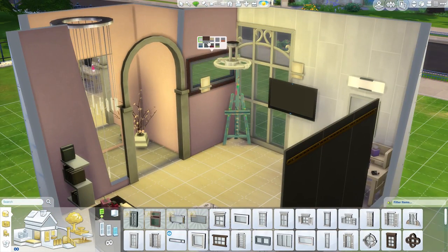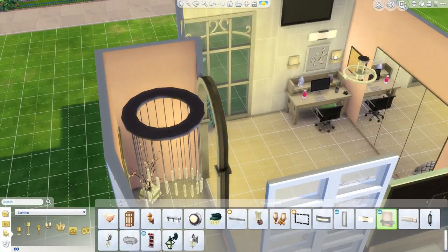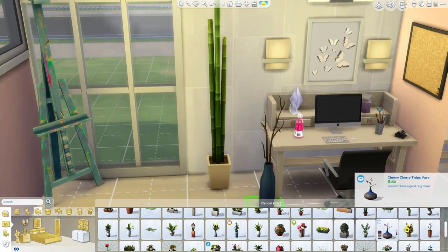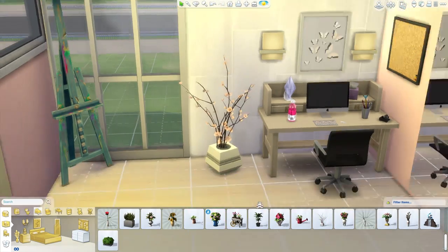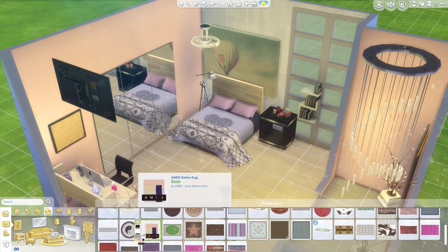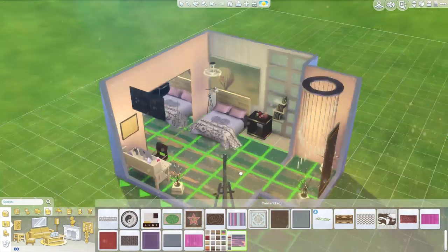And here I decided to just add a Japanese cherry blossom plant because I thought that looked so adorable. And here I'm trying to decide what rug I should put on the floor because what is a Tumblr room without a rug, right? You guys know what I'm talking about. So yeah, I'm pretty much done talking.